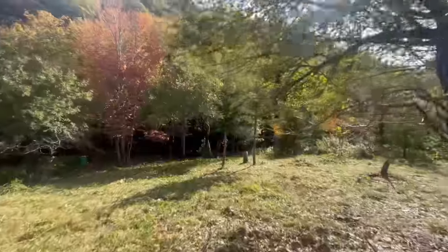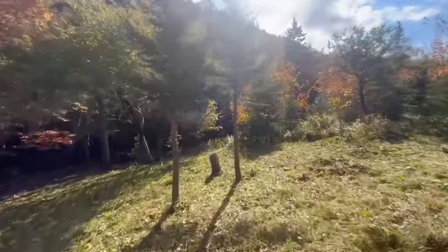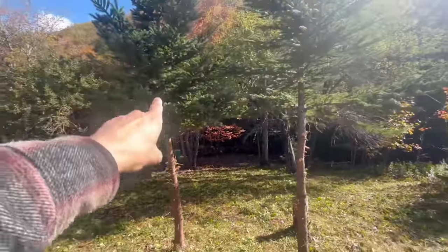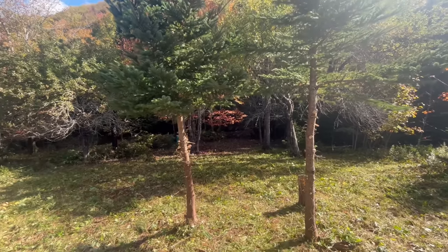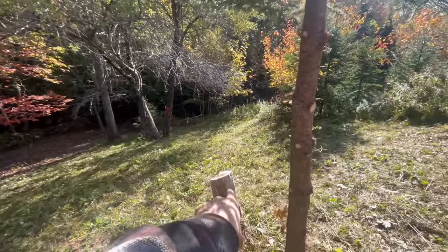And then over here, I'm thinking these two trees might turn into maybe the best seat in the house. I'm thinking of making this into a swing chair. How cool would that be? And then if that doesn't work out, just make it into a bench. But yeah, pretty cool. And it's already got its own little bench right here, so pretty cool.